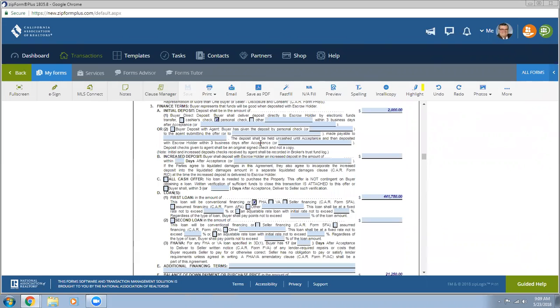Now, this deposit may happen in pretty much two different ways. Your buyer can give you a personal check for, let's say in this case, $2,000, or he may have the option of doing a wire transfer once the offer has been accepted, and then you have those 3 days to submit this money to your title or escrow company.